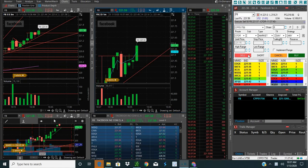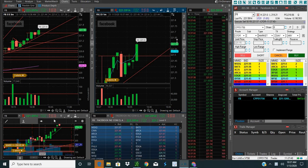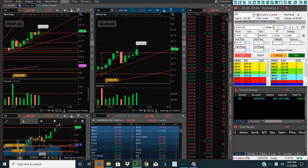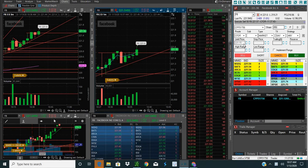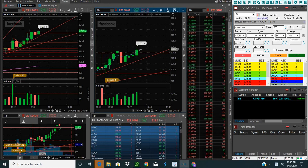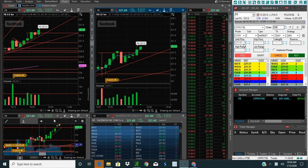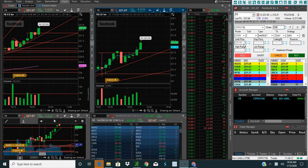Taking off 50 shares right there just to lock it in. What we talk about, you guys, get your money in your pocket. Take it just in case. Gonna have another 50 right here just in case it doesn't hold above the 50 area. Gonna give it a couple minutes to break the 220. Really want the 221.75 area to break.